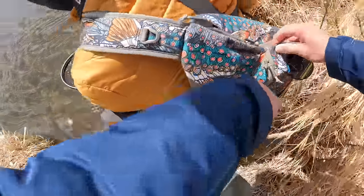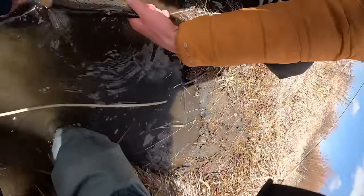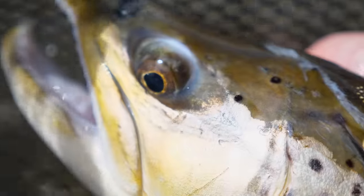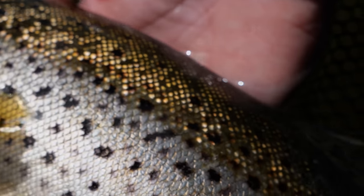Where's the measuring tape at? I think it's bigger than that. It just looks way bigger because it's heavier. It's a male, so it has a big head and a little beak. It's like 20 or 21, yeah. But still, it just feels more impressive because it has the nice beak.